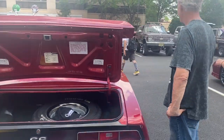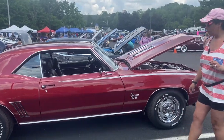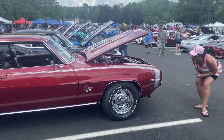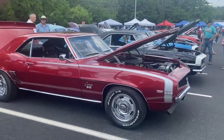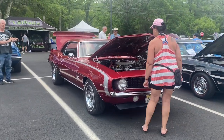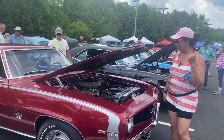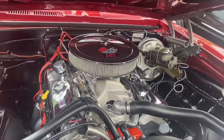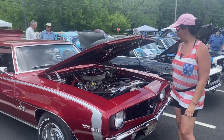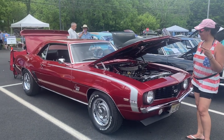Guys, the lines. Holy hell. That is insane. Look at this. It's beautiful. All the wires and stuff are... Guys. Like I said, if you need a car brought back from the dead, this man right here.